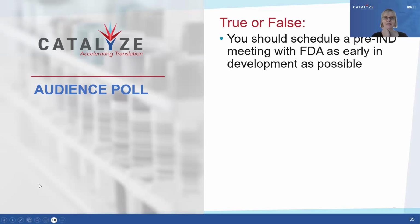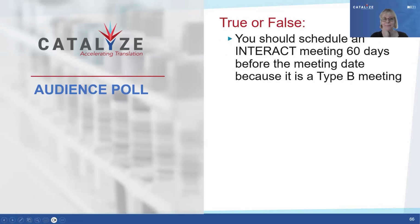Okay, next. One more. True or false? You should schedule an INTERACT meeting 60 days before the meeting date because it's a Type B meeting. Is that true or false? Good. Yep. Most people got this one. That's false. You should schedule it 75 days before the meeting date, and it is not a Type B meeting. A pre-IND meeting is a Type B meeting.